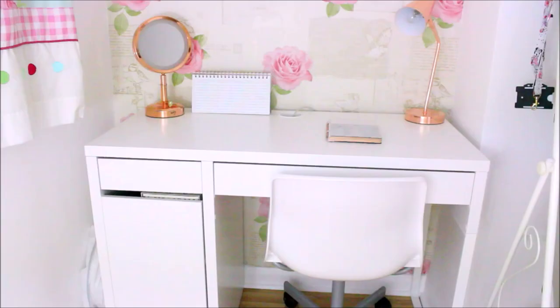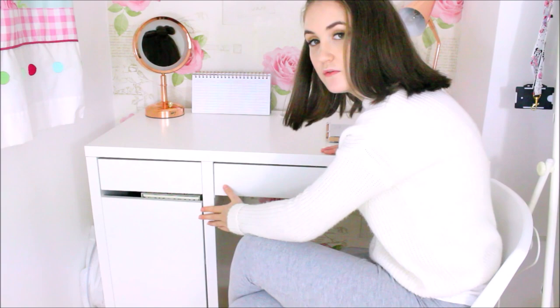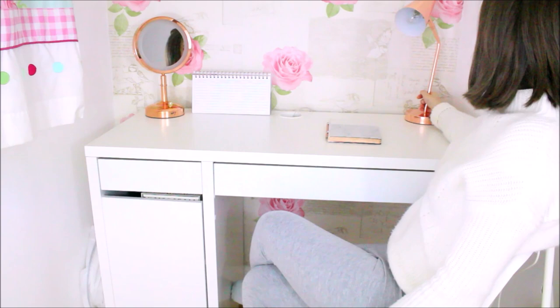So now we move on to my desk area. Both the chair and the desk are from IKEA. This desk has a sliding out drawer here, a sliding out drawer here, and then a cupboard here with three shelves in. But on the top, we have my bullet journal. Then I have my desk pad. My mirror is a number 7 one from Boots, and it is a light up one. And then this lamp is from The Range. It's just literally a rose gold coppery one.